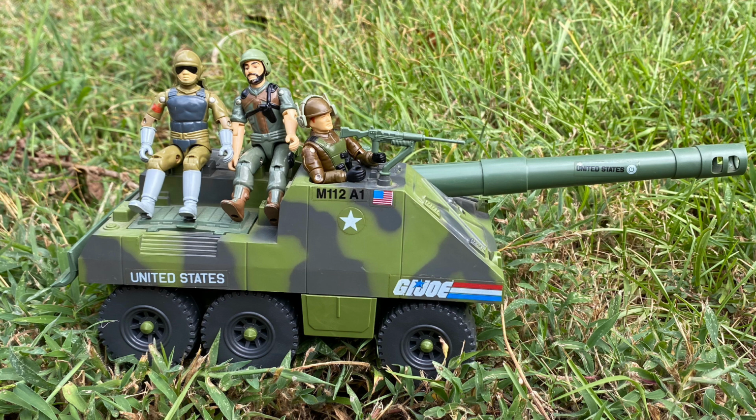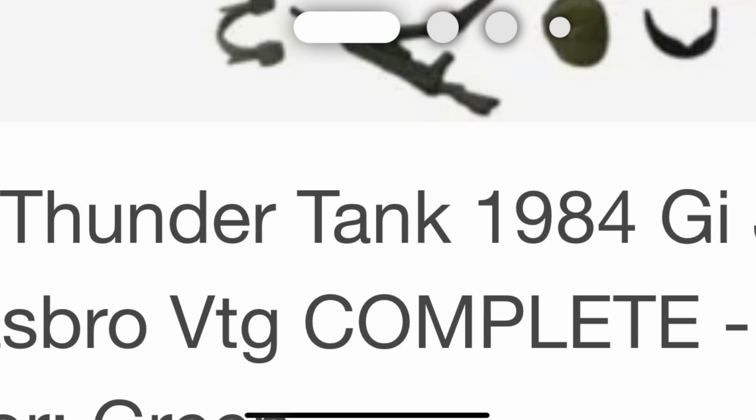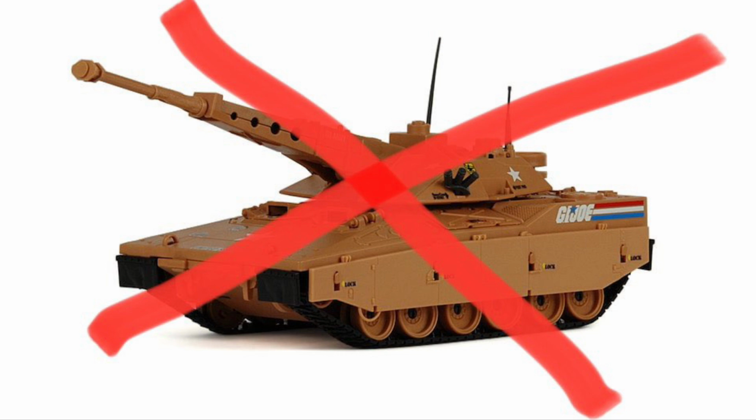It wasn't really a popular vehicle, and I think that's why I liked it. None of my friends had one. I think it only made one appearance in the cartoon. Everyone wanted a tank. Coincidentally, if you search for the Slugger on Google or eBay, you'll see that most people refer to it as a tank. But it is not a tank.